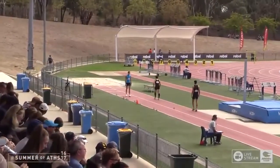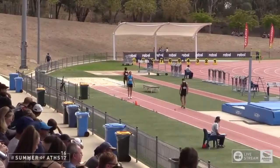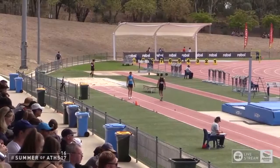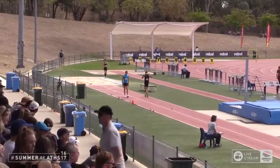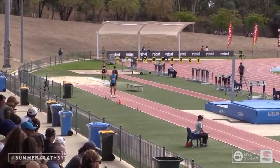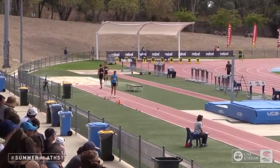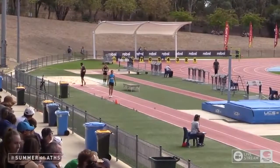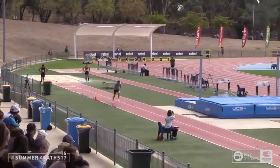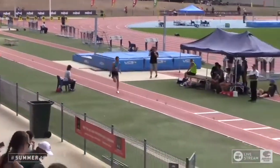7.39. Next up on the runway, Darcy Roper. He's gone 7.57 this year as well. He's medalled at every international meet that he's been to. Silver at the World Youth Champs, bronze at the World Junior Champs, and that's 2015-2016. He's got an 8.01 PB that he did back when he was only 17 years old. Let's see what he can produce.